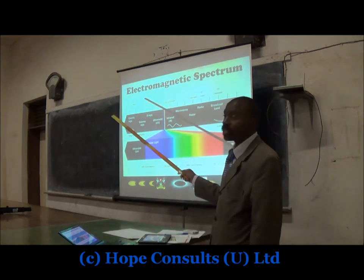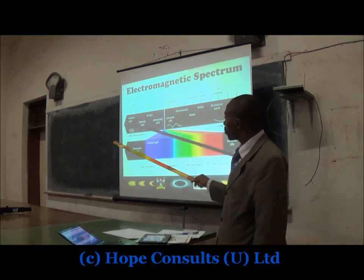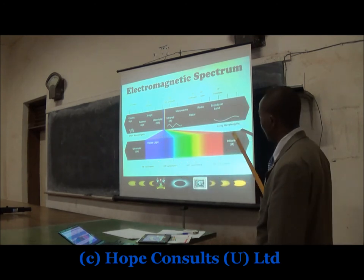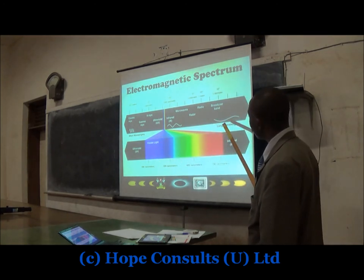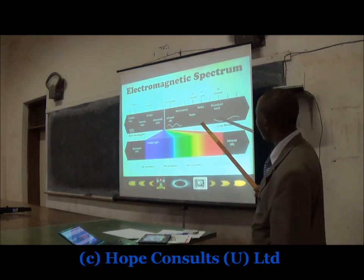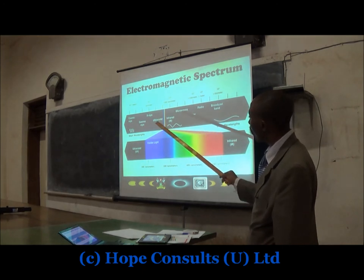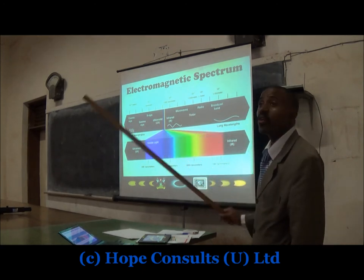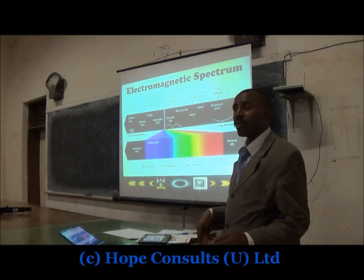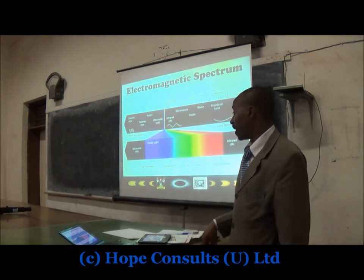We have in physics what we call the electromagnetic spectrum, which consists of the short wavelength and the long wavelength. The long wavelength is not so problematic, it's not dangerous. That's where we have broadcast band, the radio, the radars, the microwave, and the infrared. Infrared is the warmth we feel when we are out in the sun. So when you see people sunbathing, they are trying to enjoy the infrared.